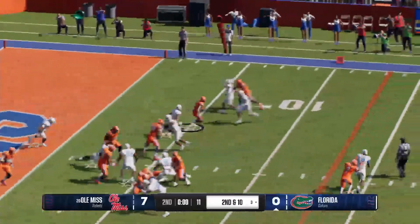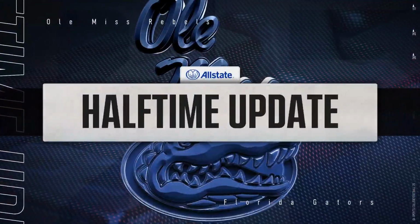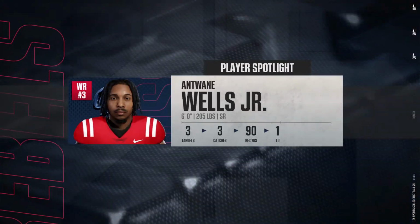They'll run it from the gun. And he's able to get some positive yardage before he's brought down, and that'll bring us to halftime. That's the end of the second quarter. That means it's time to join Kevin and our halftime update.